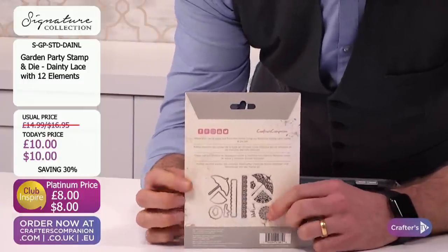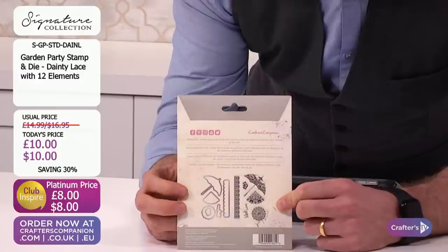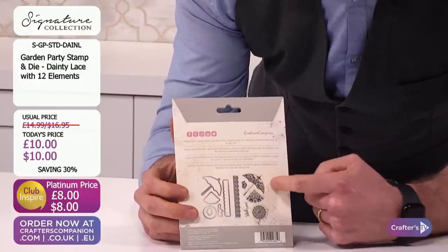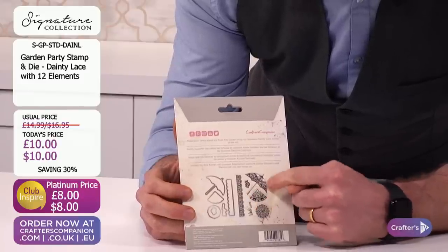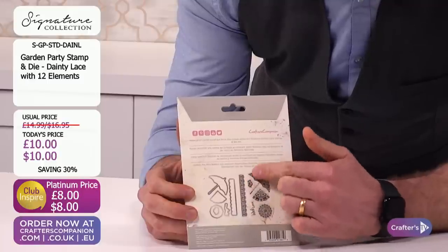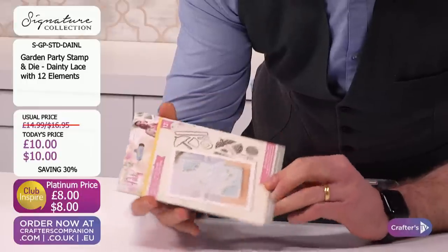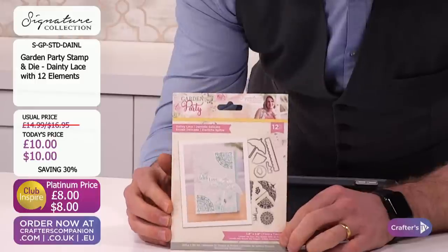If you're looking to make little invites to a garden party that you're holding, or just to have a lovely decorative set of stamps and dies, there's that beautiful parasol. Love the dainty lace that you've got here, again in stamp and die form, and that beautiful border too. Whether you're stamping that or stamping and then cutting that out, it's going to create some really, really beautiful projects. Very dainty.